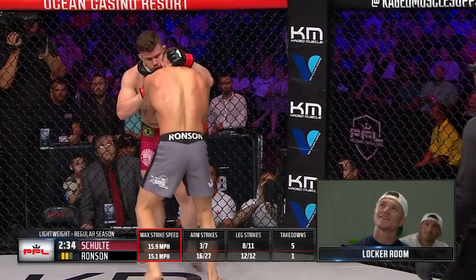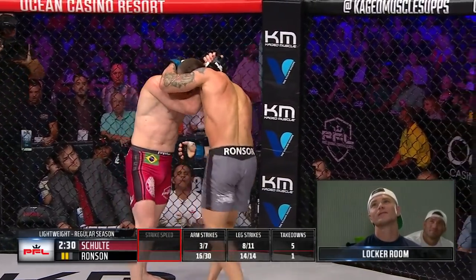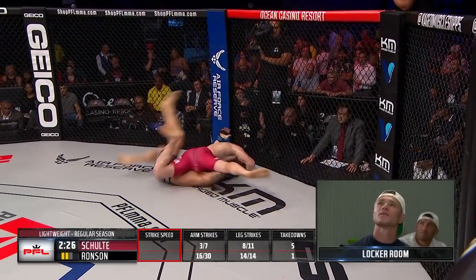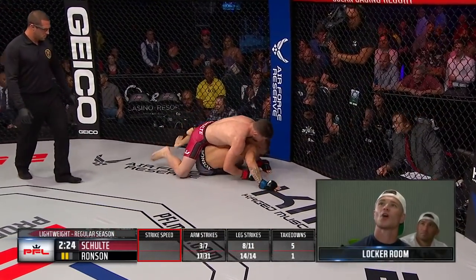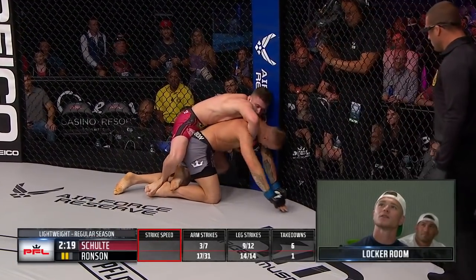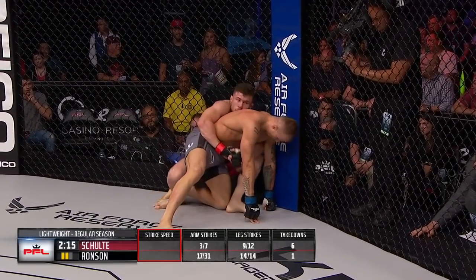Ronson's corner calling for him to break away. They want him to strike against Schulte. Schulte hanging on the head. I think his corner's telling him the right thing. And another hip toss. Because of that, that's the third one in the last two rounds. Pretty explosive, solid judo technique.